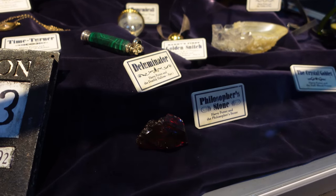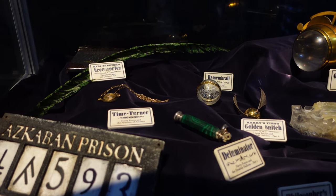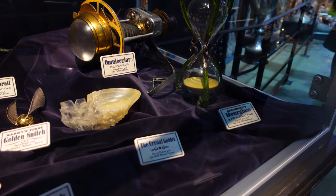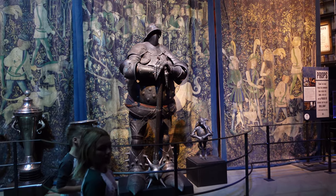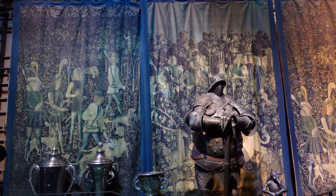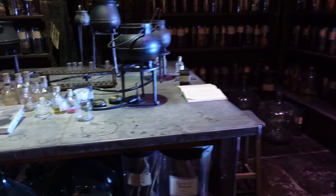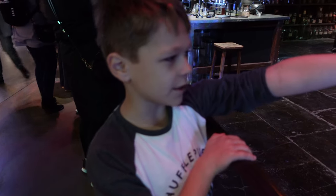This has everything: the Philosopher's Stone, the Deluminator, the Snitch, the Time Turner, Rita Skeeter's accessories, the Remembrall, Omnioculars, oh, the Crystal Goblet that he drinks out of, and Slughorn's Hourglass. This tapestry is so massive. We have advanced potion making. I don't know how, but I think magic is moving this. Magic.